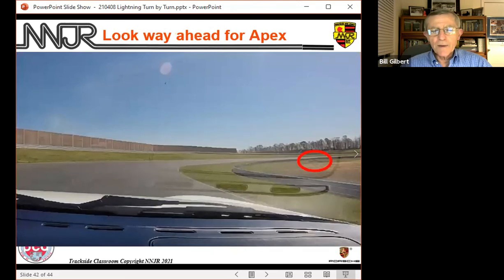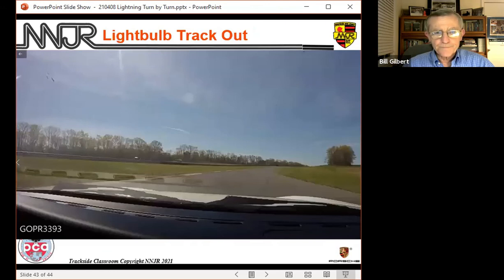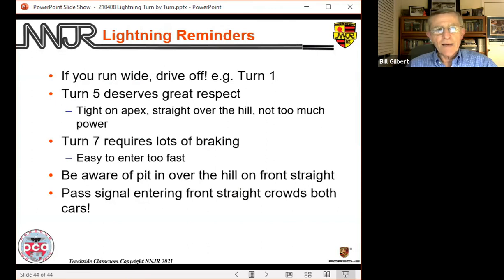And I don't have a good picture here that captures the culvert very well. I think my red circle may be where the culvert is, but I don't think the slide has enough detail to pick that up. And then, of course, track out on the left here, and leading to the front straight. But I think I have it covered here.